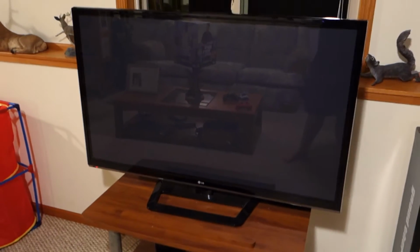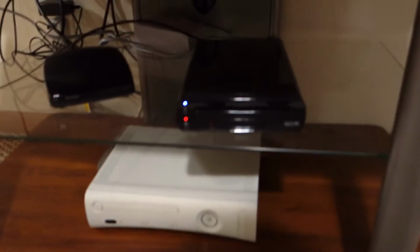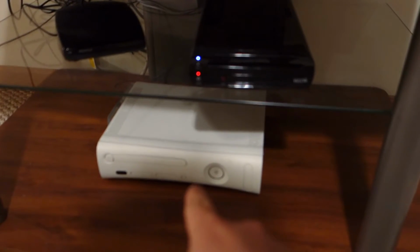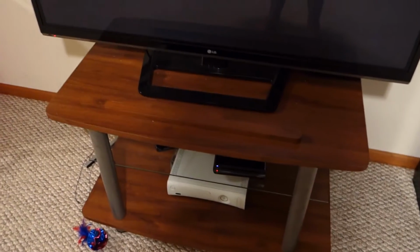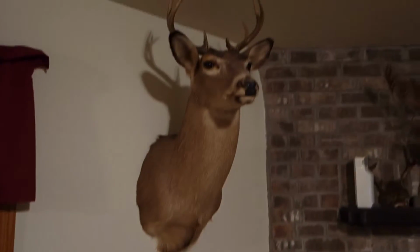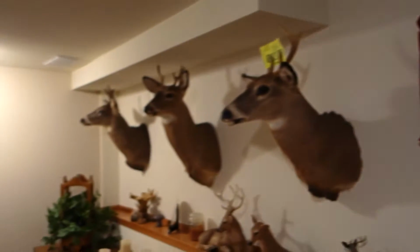First thing I'm going to show you is the TV setup right here. This is my HD TV. It's 50-inch plasma. Nothing really changed down here except for I got a Wii U, mainly playing Mario Kart 8 on it. I have an Xbox 360 right there that's broken, and I let my parents use my PS3 for Amazon Prime and Netflix. Here you still have all my dad's deer heads and all of his deer hunting stuff.